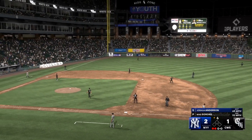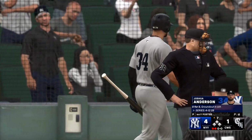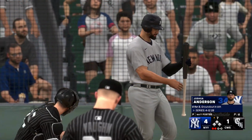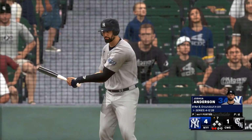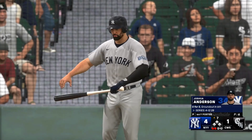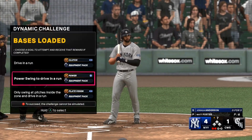Now batting, the designated hitter, Giancarlo. Here's the Yankees catcher now, Joshua Anderson. Looking for some insurance. Or as our friends down in the South would say, Insurance. No matter how you say it, we know what you mean.